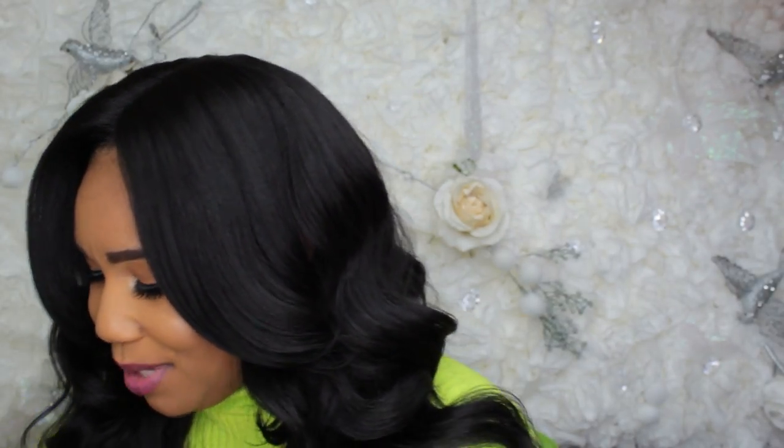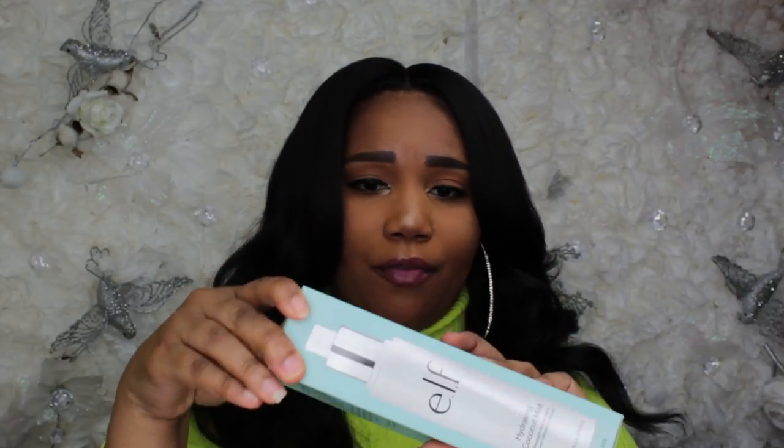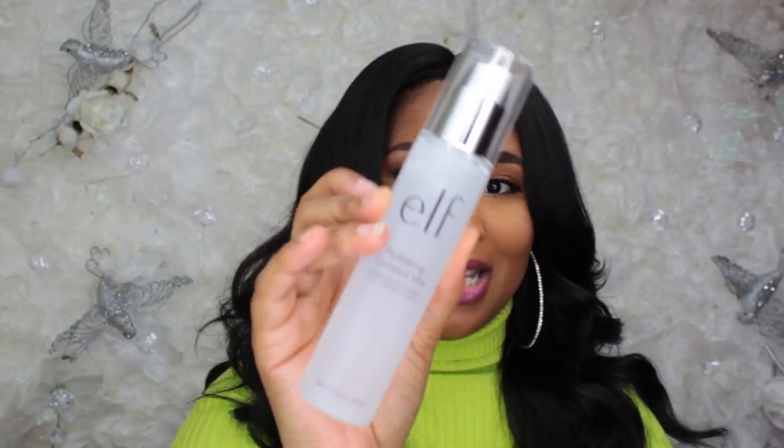Then the last two items that I got from e.l.f. are a hydrating coconut mist, which this is a repurchase. I love this mist, y'all. I wear this mist all the freaking time. It says it's lightweight mist, hydrates skin and refreshes makeup, and it does. But I don't use it that way. I use it more for just on the days where I don't want to wear makeup. So I love it, y'all, and it really does. And it smells so good. It smells heavenly. Like I love the way it smells, like coconut.